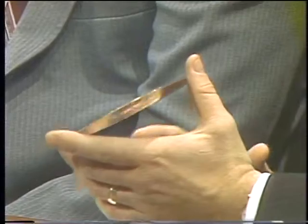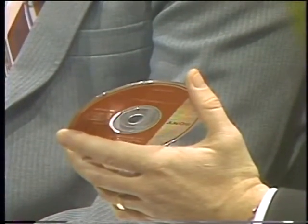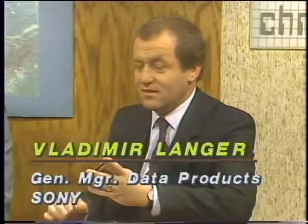Now, Vladimir has an interesting device here, the Sony CD-ROM. I'd like to turn it over to Vladimir to explain that. The CD-ROM is basically a disc which is manufactured by the same process as the audio compact disc. The only difference is that the CD-ROM contains digital data purely for computer processing. This innocent-looking disc can carry 540 megabytes of data.